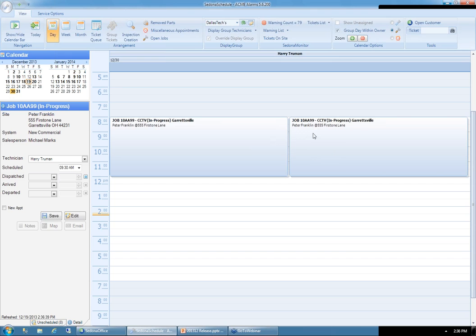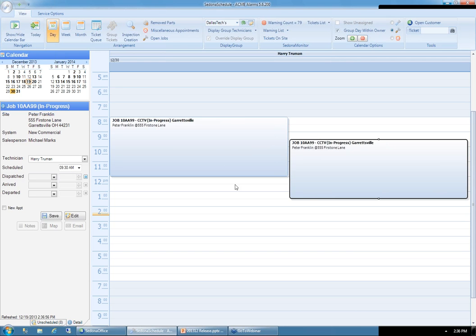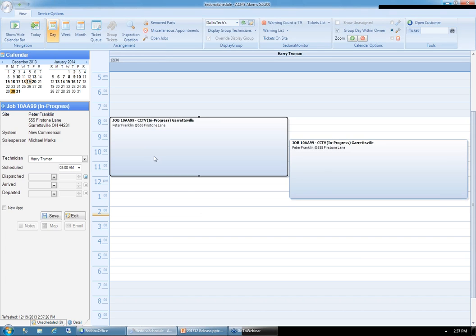So this one says, we use install teams. Can we schedule an install team for more than one job in the same time period? I believe the answer to that would be yes. You can. So for example, let's just go in and take a look at today's schedule. I'm just looking at it for Harry over here. You'll notice I can drag it and I can have multiple jobs scheduled at the same time. So you can put jobs in there for the same time for the same technician. This one happens to be the same job, but normally you would have different jobs scheduled. But yes, you can have multiples.